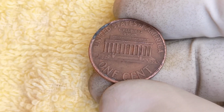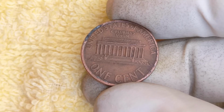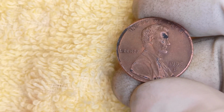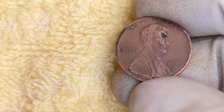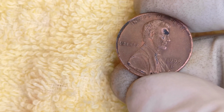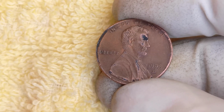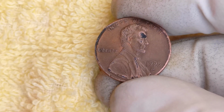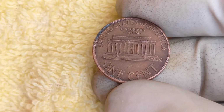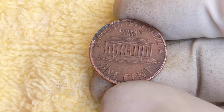Several factors come into play. First, rarity. Only a handful of these error coins exist in such extraordinary condition. Second, demand. Collectors and investors worldwide are constantly seeking out rare, valuable coins to add to their collections or portfolios. Third, historical significance. The 1995 penny represents a turning point in modern coin minting technology, making it a highly desirable piece of history. Finally, authentication.